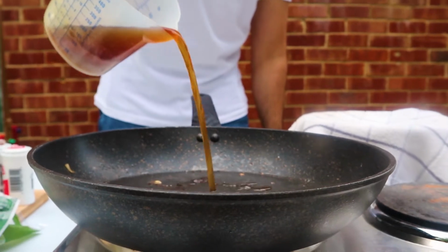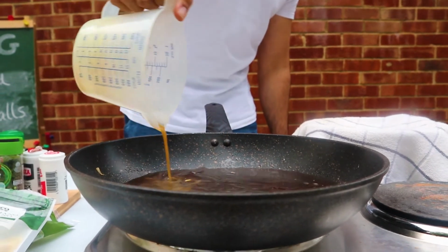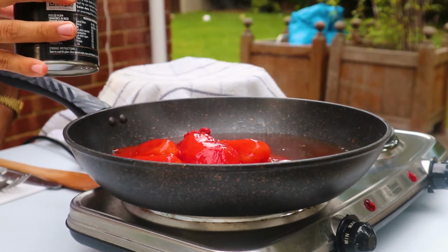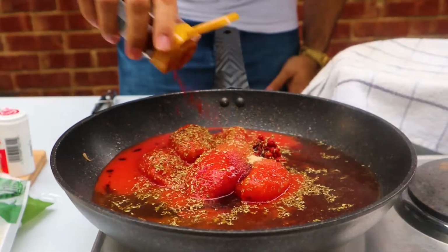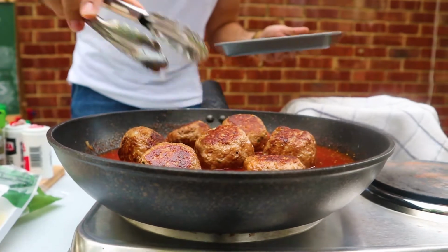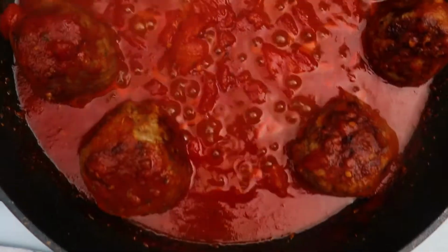Using the same pan that we used for the meatballs, you want to add 1 cup of beef stock, some tomato paste, canned plum tomatoes, some oregano, some vinegar, brown sugar, and chili powder. What you do next is add the meatballs and then cook uncovered, simmering, for about 15 to 20 minutes until you get a pasta sauce consistency.